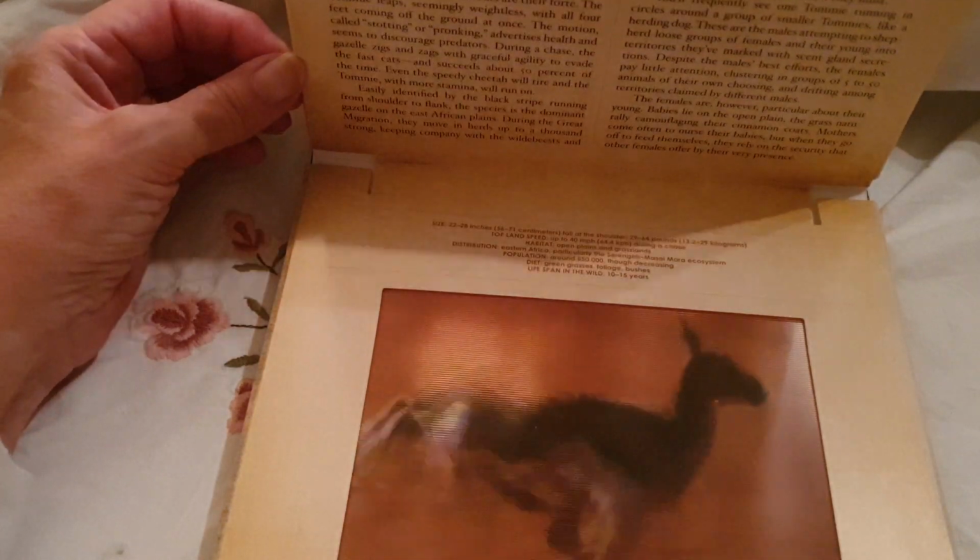Easily identified by the black stripe running from shoulder to flank, the species is the dominant gazelle on the East African plains. During the Great Migration, they move in herds up to 1,000 strong, keeping company with the wildebeests and zebras, giving birth and feeding on the short grass plains of the Serengeti, then hoofing it north to the taller grasslands and green pastures of the Masai Mara during the dry season.